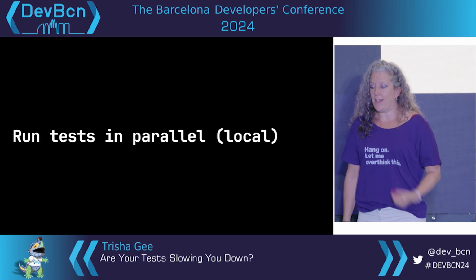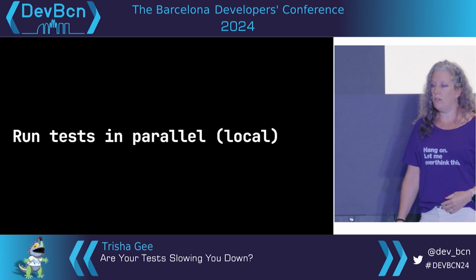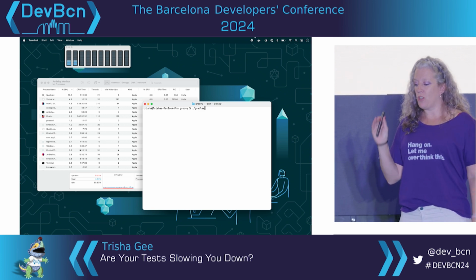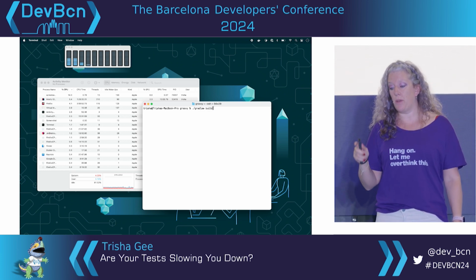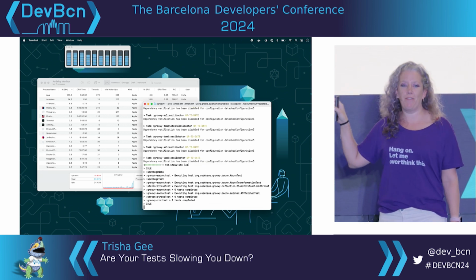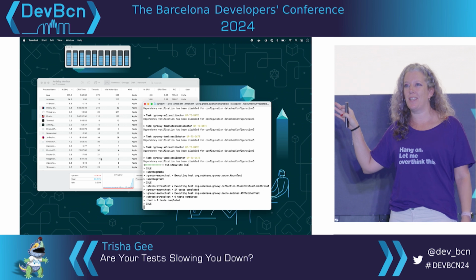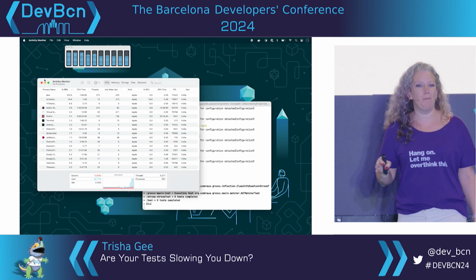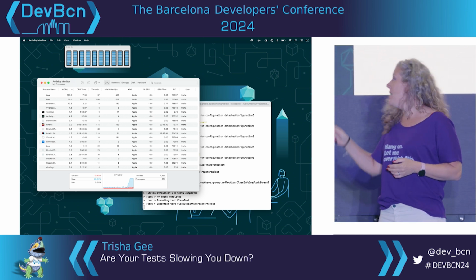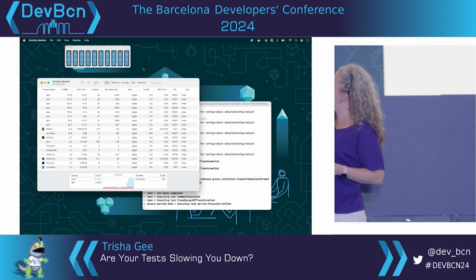Obviously, another way to go faster when running tests is to run tests in parallel. When you're running tests locally, I've got a video for this. Gradle and Maven, actually, but Gradle allows you to run tests in parallel. I'm really happy that I pre-recorded this demo, because I pre-recorded this last year, and now this doesn't work on my computer anymore. I don't know why, but I can't compile the Groovy project anymore. But the idea is, you can see that the tests are running in parallel here.